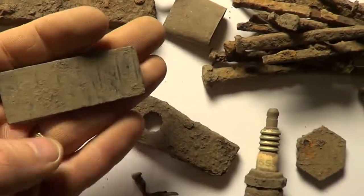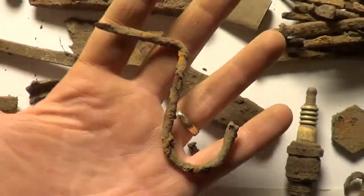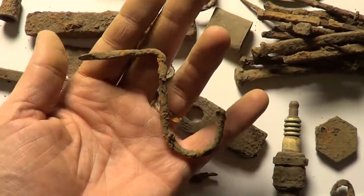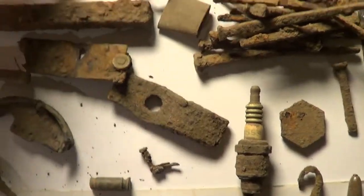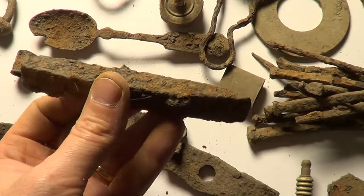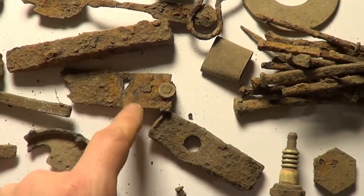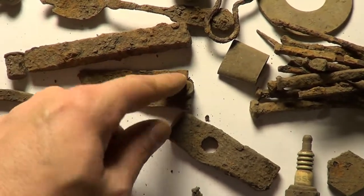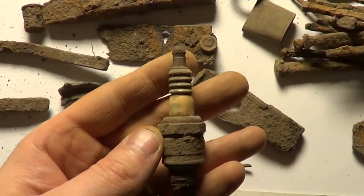Random pieces of steel strung throughout. Another one of them hooks that would just be pounded into a beam, a wooden beam, like a nail and a hook all in one. Pretty cool. Rotted out old spoon. Another old chisel. More iron with the copper rivet. More iron. An old spark plug.